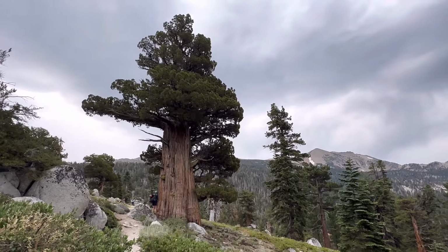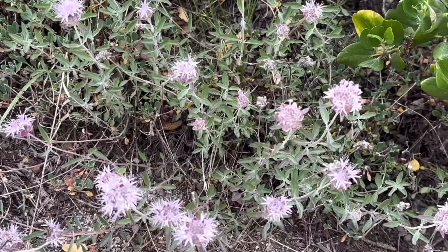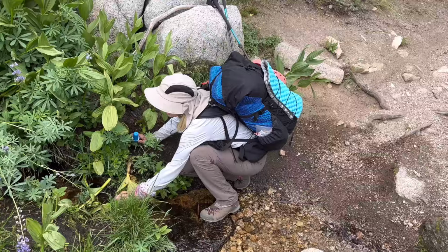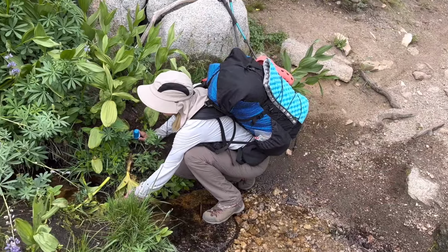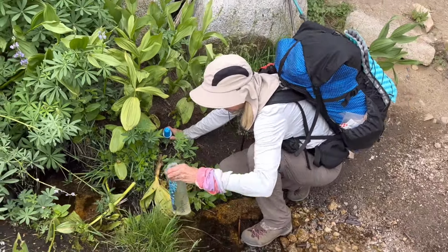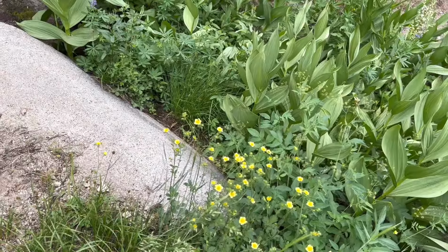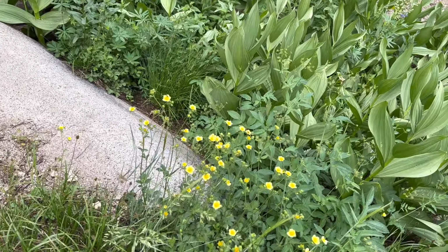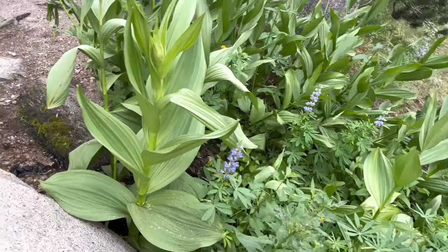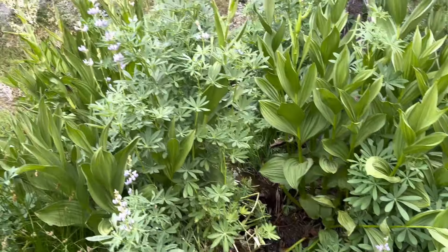She said we do. There's another unique tree. All right, I haven't seen the purple. Water source before the climb starts, just so you can get your pack a little heavier. Pretty flowers. There's some purple ones right at this water source.